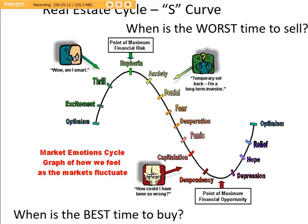This is another example of the S-curve in real estate, but it's based more on emotion, which I like to include because people can connect to the emotions. So people love to invest in real estate when the cycle is going up. You start off with optimism, excitement, and thrill. This is when you can't go wrong. You buy a property and it goes up by 10, 15, 20% over the course of the next year. And you think, man, am I ever a smart investor?